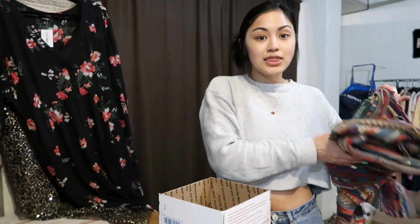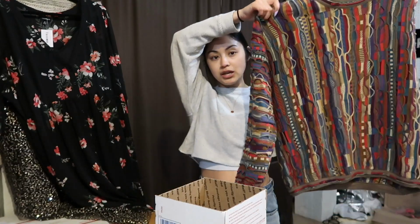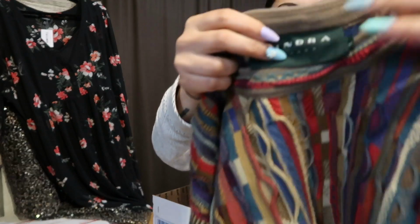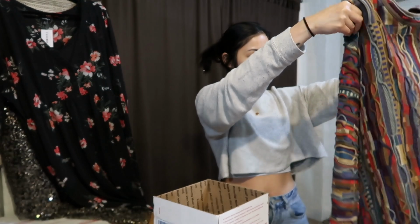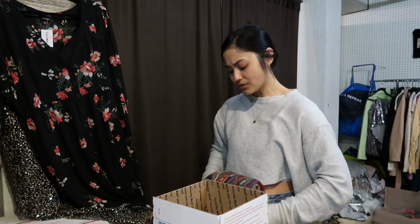Okay, this next thing that sold, this was another consignment item. It's giving Coogie vibes, but it's not Coogie. The brand is Tundra. Here is the tag here. I was kind of surprised that this sold now because we're getting out of sweater season, right? But I mean, I'm not gonna complain.